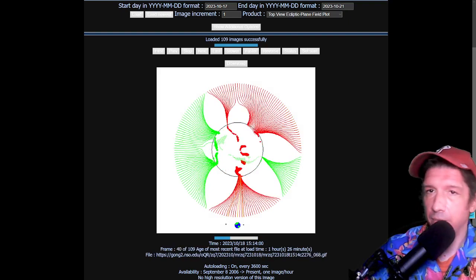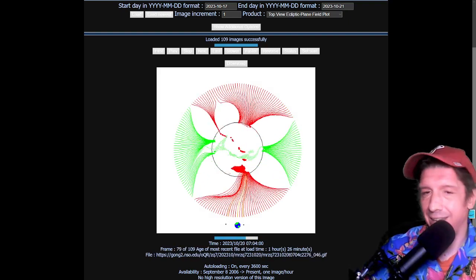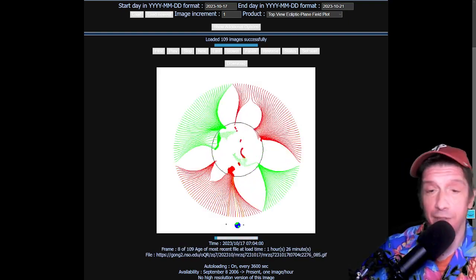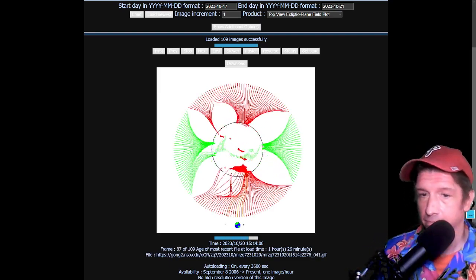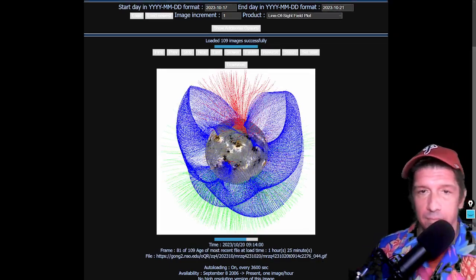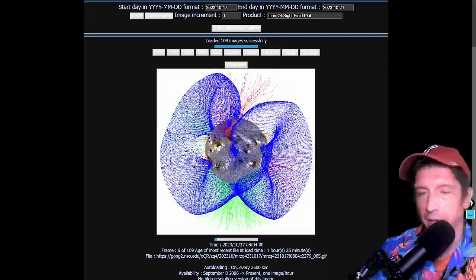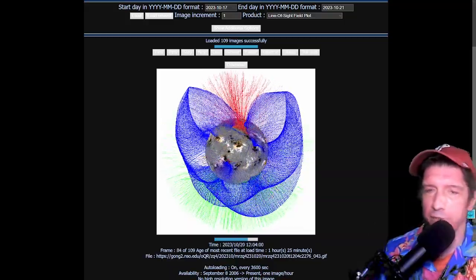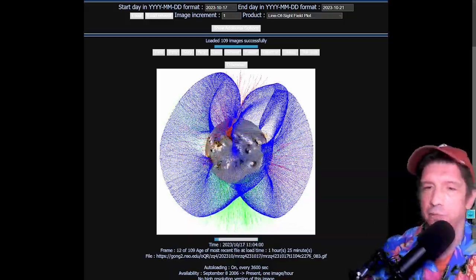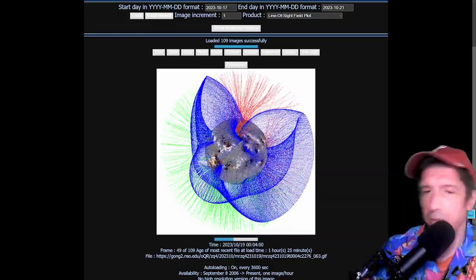The GONG magnetic data does indeed have predictive value. We've used it repeatedly for years. And let's move on to our line of sight field plot. Here the solar B field is depicted in blue, polar fields in red and green for south and north respectively. The photosphere magnetism depicted in grayscale.